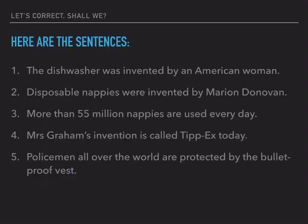Well, here we go. Let's correct, shall we? Here are the sentences. Number 1 was the example. The dishwasher was invented by an American woman. Number 2, disposable nappies were invented by Marion Donovan. Number 3, more than 55 million nappies are used every day. Number 4, Mrs. Graham's invention is called Tippex today. Number 5, policemen all over the world are protected by the bulletproof vest.